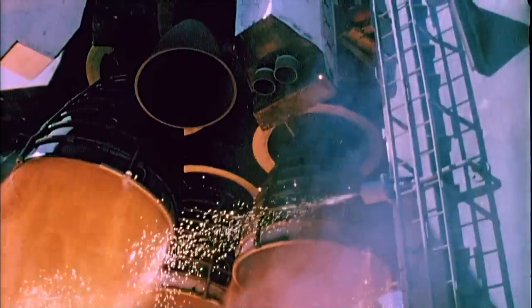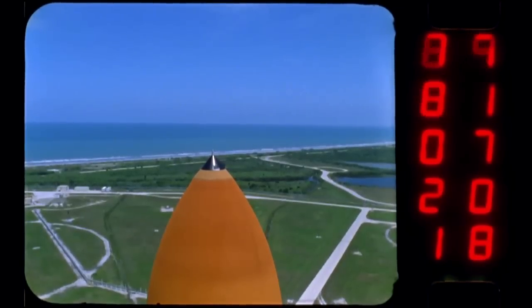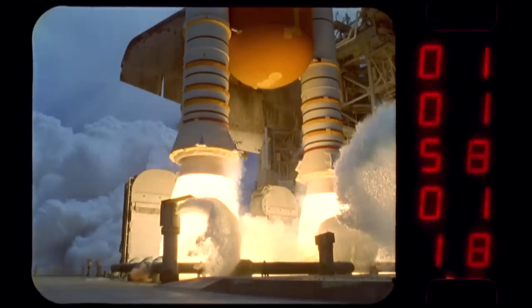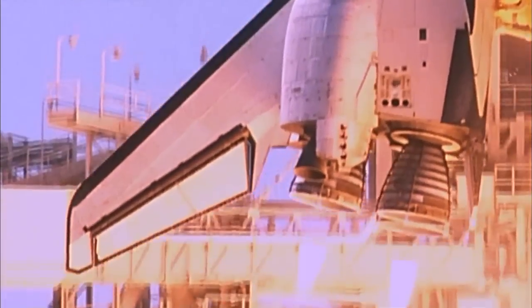And then at 6 seconds, the main engines light, and you feel that, and the shuttle pitches and then kind of comes back upright at zero in the countdown. And then the solids light. And then there's no doubt you're moving. And I remember looking over and seeing on the display, yep, all those main engines are at 100%. And then it was like, boom. We were kicked off the pad.